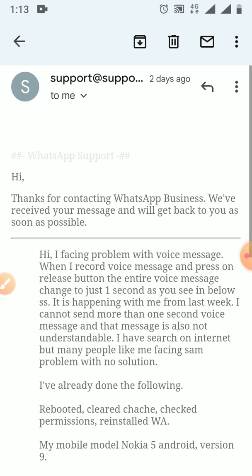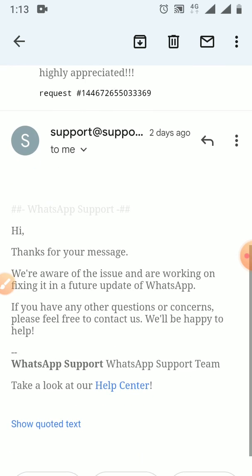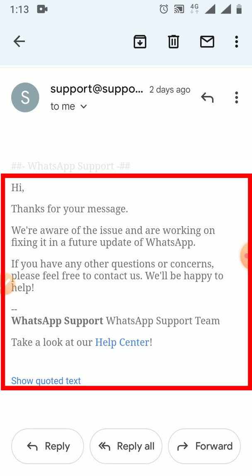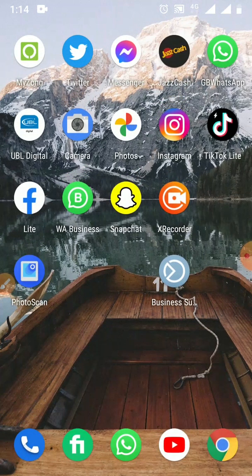The first message they sent me is an automatic message. At the very bottom you can see the message from the support. They said, hi, thanks for your message. We are aware of the issue and are working on fixing it in a future update of WhatsApp. If you have any other question or concern, please feel free to contact us anytime.